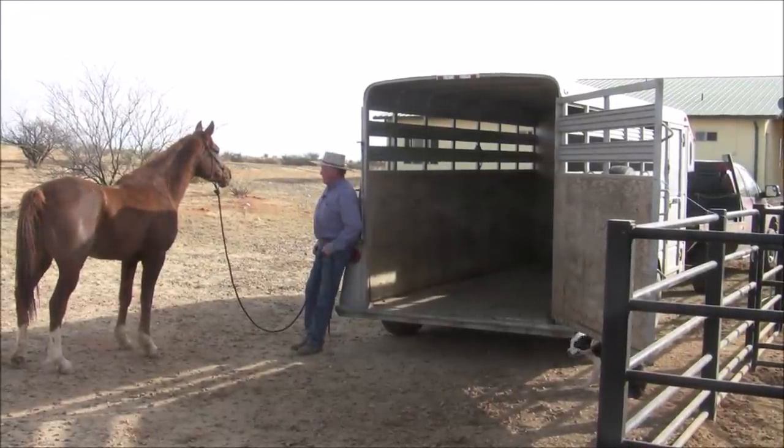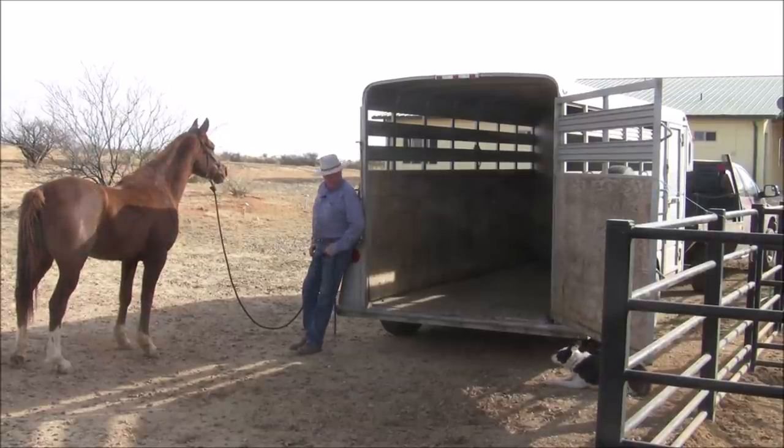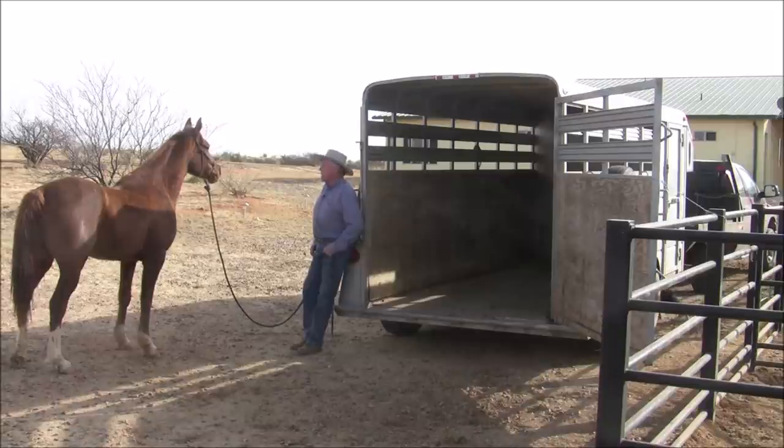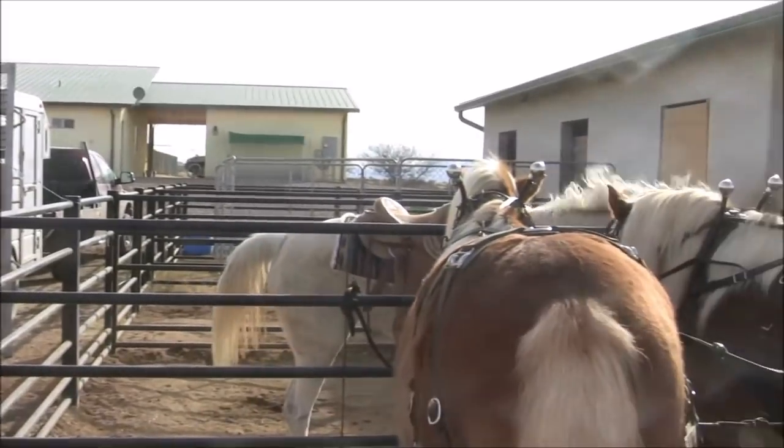Now I'm not ready to load him yet. I'm just about ready to load him. Get out of here. If you have dogs, make sure that you put them away, not like our unruly heathens where they get under the trailer and bite a horse. Now, the dink's over here messing around. That's just part of the deal.